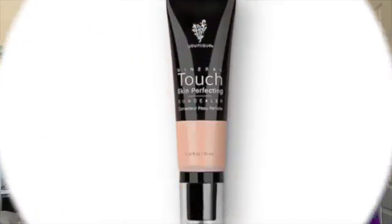I'm wanting to talk to you about concealer. Now, we have in our range a couple of types of concealer. I'll put the pictures up now.